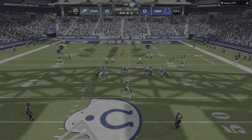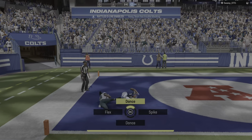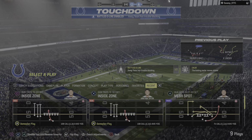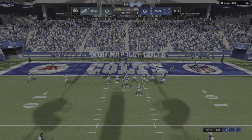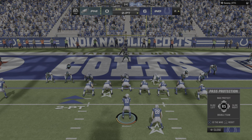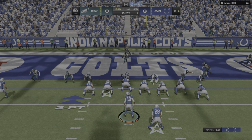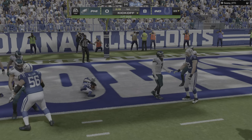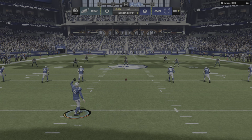Looking to throw it, Minshew. Able to find the open man. That's complete. Touchdown, Indianapolis. Josh Downs, 33 yards. And the Colts' decision to go for it pays off with 6 points. They'll let Taylor try and run, and he will dive into the end zone, and the 2-point conversion is successful.